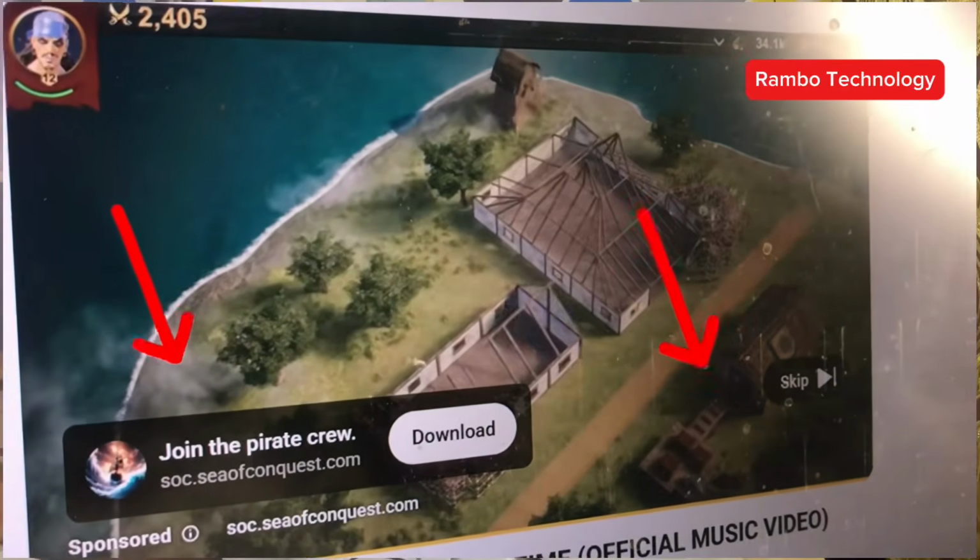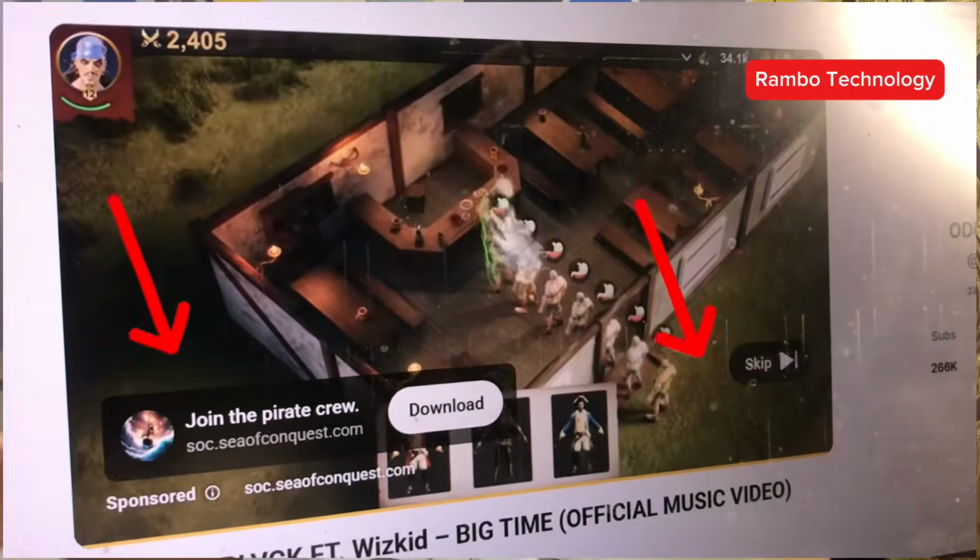If you want to make use of Google Ads to promote your content, all you have to do is find the best performing content in your channel. And then you can run ads on it, maybe $3 daily for 1 to 7 days, while you upload other videos. And what this is going to do is help you discover a new audience.